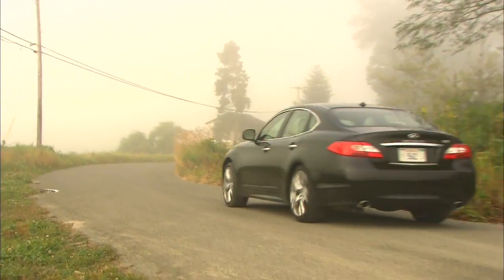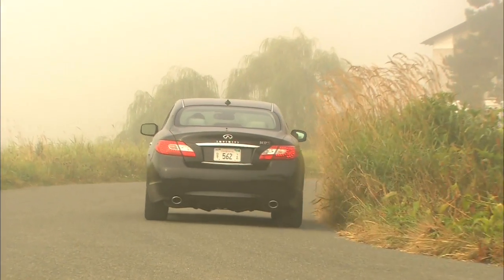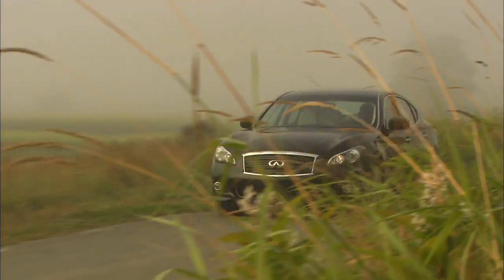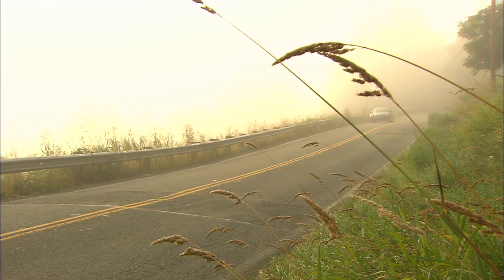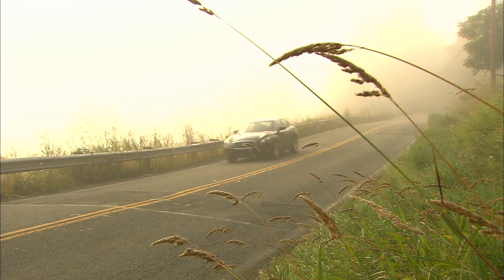I can see why purists will be wary of all the active safety electronics found in the M. There are more three-letter acronyms in this car than found in a military handbook. It would be great if people would just pay attention, wouldn't it?